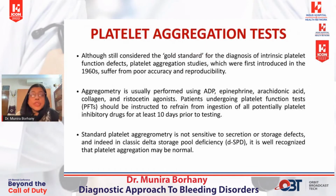The platelet aggregation test is done for the diagnosis of platelet functional defects. अब platelet functional defect हमारे यहाँ जो most common है वो है Glanzmann's thrombasthenia and Bernard-Soulier. Other bleeding disorders में और भी platelet disorders मौजूद हैं, लेकिन चूंकि हमारे पास only aggregometer is available in Pakistan, using ADP, epinephrine, arachidonic acid, collagen, and ristocetin, so we usually diagnose platelet functional disorders.